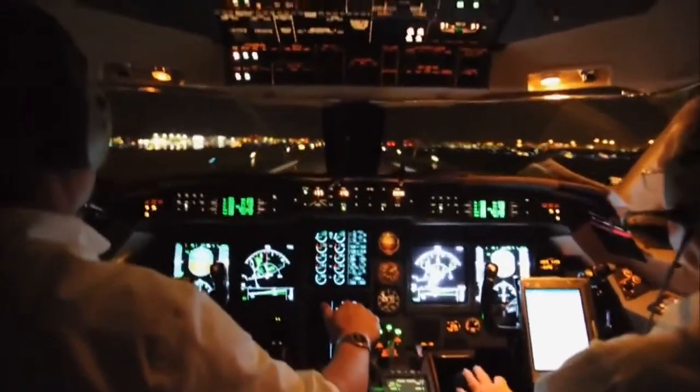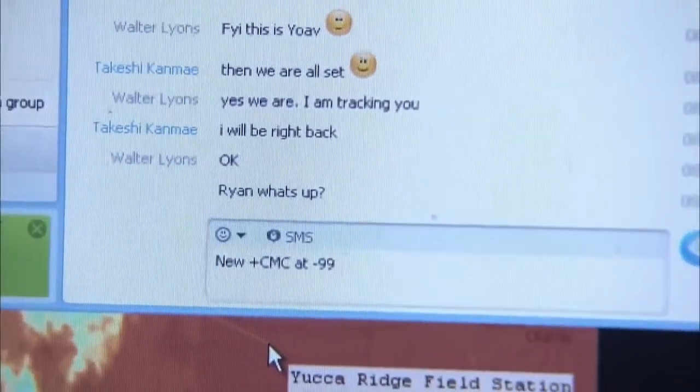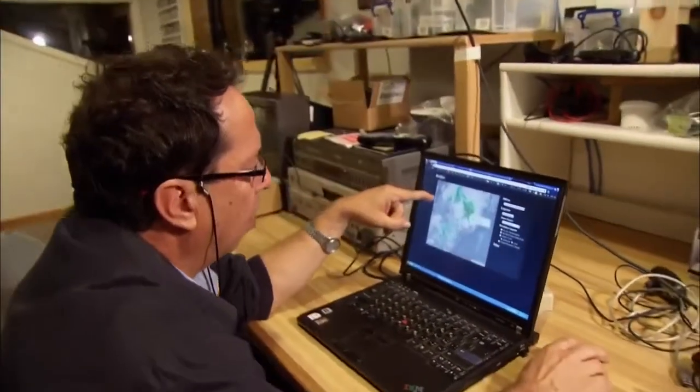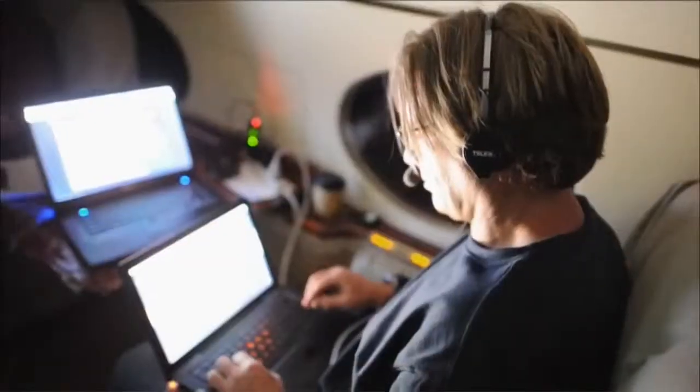At 9 p.m., the 2 jets take off. They're heading for thunderclouds 120 miles away that are vigorously producing lightning. The cabin is in constant communication with Yair and Lyons at Yucca Ridge. Essentially, they want some kind of a central location. He evaluates the data and gives the pilots the latitude and longitude of large thunderclouds where sprites might appear. For reference, we'll be on this data collection run for about 10 minutes.